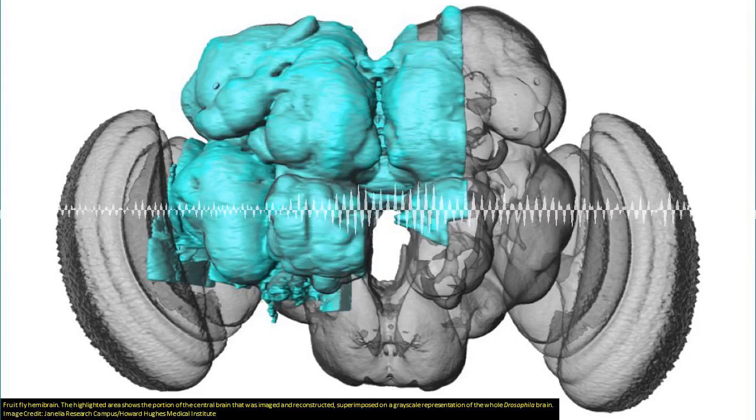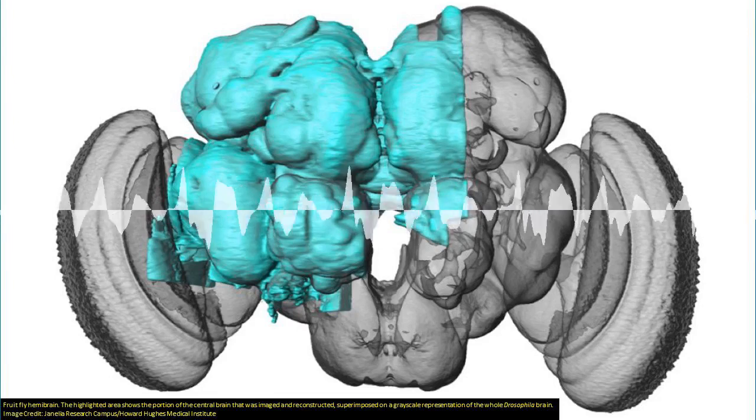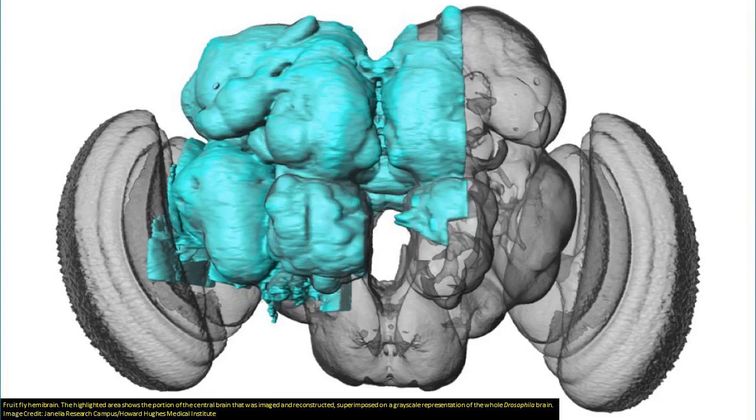So basically, it's very destructive. We're not putting this back together afterwards. Eventually, the actual chunk of brain is gone. But from that chunk of brain, we have approximately 26 terabytes of image data. Oh, geez. 26 million photos. The entire fruit fly brain would amount to approximately 100 terabytes. So there you go.